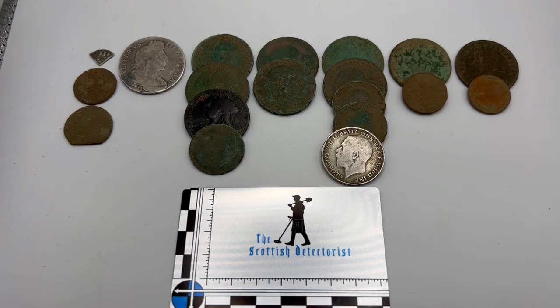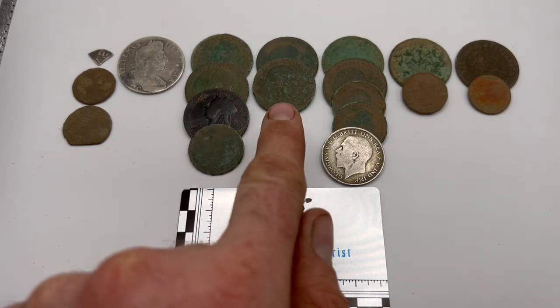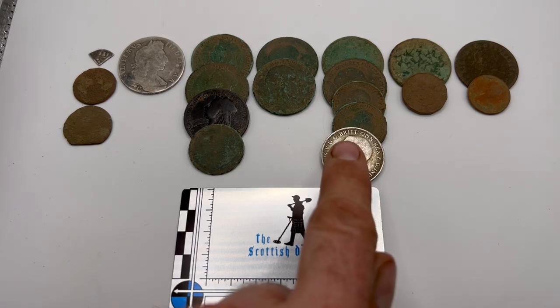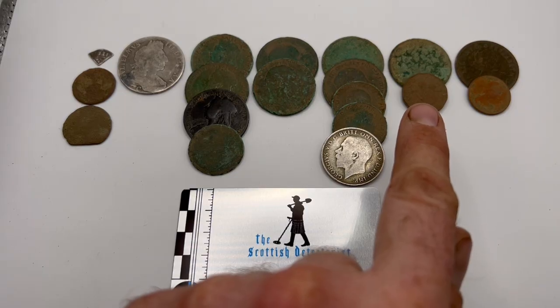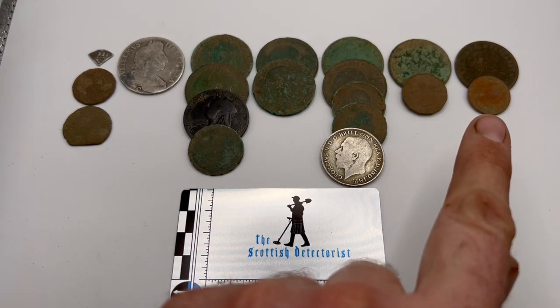monarch, back-to-back monarch, in Queen Victoria, 4 coins, her son Edward, 2 coins, his son George V, 5 coins, so he beats his grandma, and then George VI, his son, 2 coins, and then his daughter Elizabeth II, 2 coins.